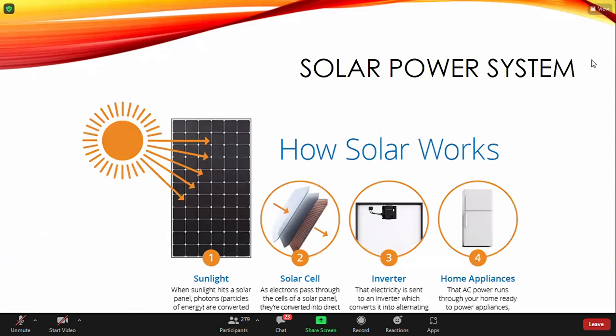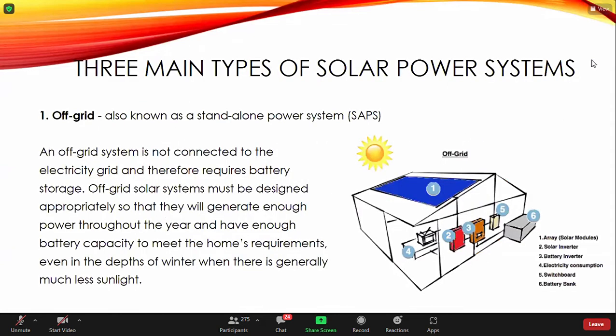So, solar power system. Lahat naman ng solar power system, iisa lang yung basic principle. Solar panels convert solar energy into DC power using the photovoltaic effect ng ating solar panels. And then it will be converted into AC by the solar inverter para magamit natin dun sa ating mga home appliances. So basically, ganun lang tumatakbo yung solar power system. Pero depending on the type of the system, pwede nating ibenta yung mga excess solar energy na na-harvest natin, and then pwede rin natin siyang i-keep sa battery. So doon na pumapasok yung three main types natin ng setup. So we have the off-grid, on-grid, and the hybrid.